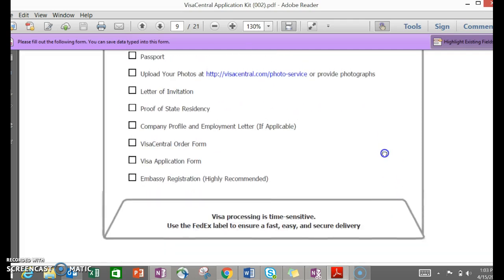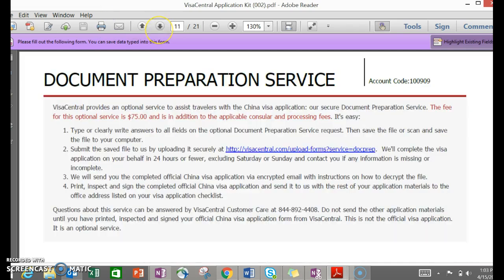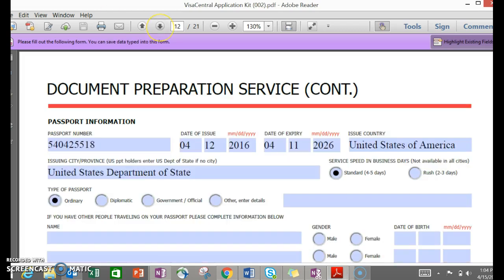And then below, I'm not going to show this on the video, it gives you that shipping label. So it's ready to go and ready to be shipped right there. Okay. You can also add on a document preparation service. Again, if you're nervous or worried about this, you can add on. It is an additional cost, but it would make sure all your stuff is ready to go and done correctly.